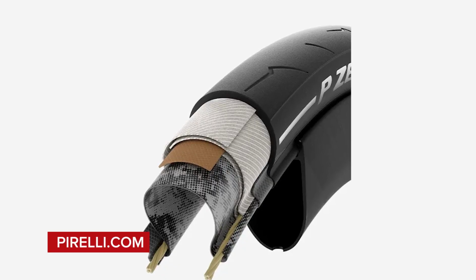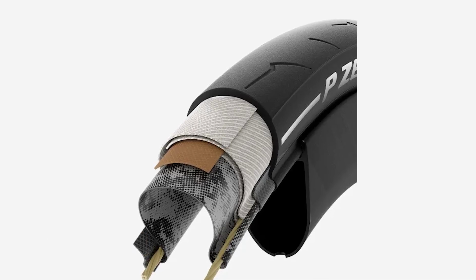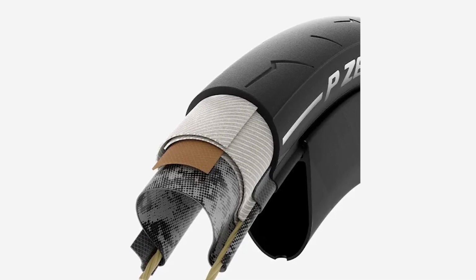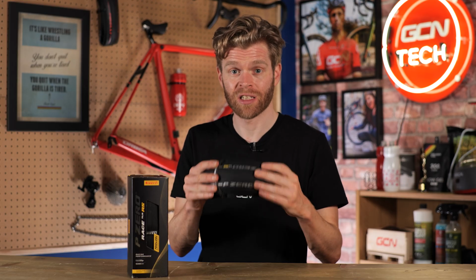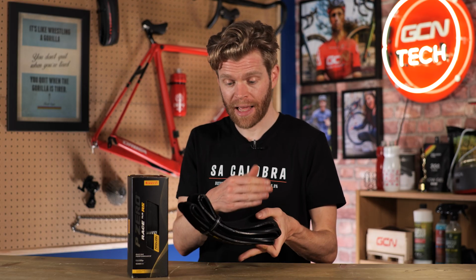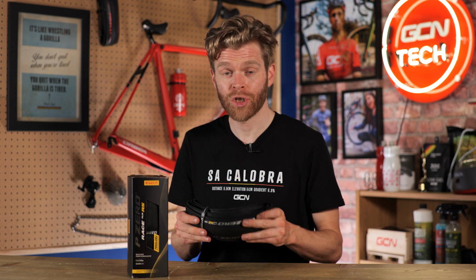And this is, again, a special polymer which is now lighter than previous generations. It contains Kevlar inside of it in the weave to give it strength, which is important for the carcass of the tyre. It needs to be strong. But also it helps in keeping the tyre airtight when set up tubeless.